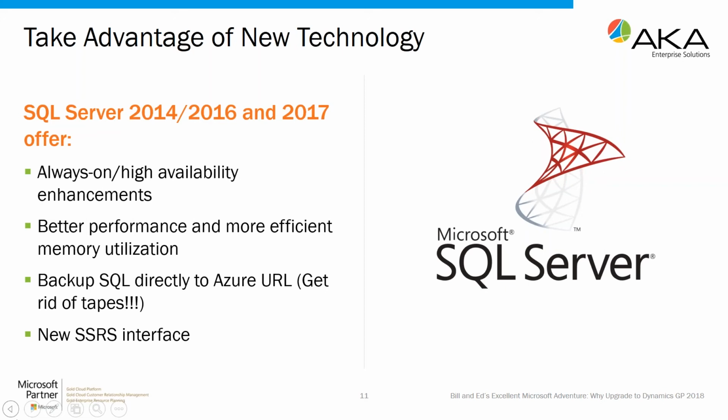Another advantage is that SQL has gotten more efficient, with better memory utilization. So again, anytime you query a database, the more efficient your use of memory is, the better the queries are going to run, and the more responsive GP and SQL are going to be.